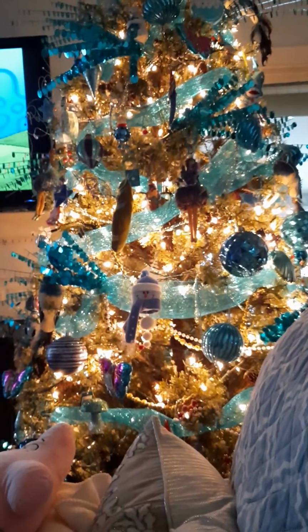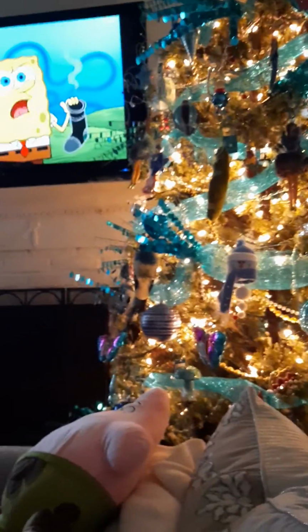So yeah, this is our beautiful tree. You can see a butterfly right over here. I think this is Santa Claus right here. I can't tell. Or it's probably a snowman. There's another snowman.